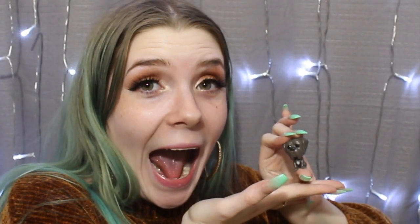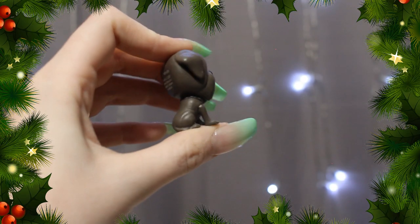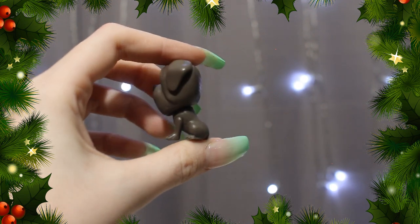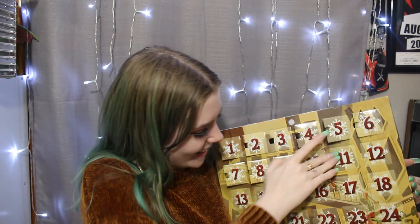Yes, right. Number 8. I could not tell what this was. Magical creatures. I mean, technically it's a dog and an owl, but you know. And this one is so cute because I have the hut, Hagrid's hut, with him. Oh my god, so cute! Just stop it! Day number 9.